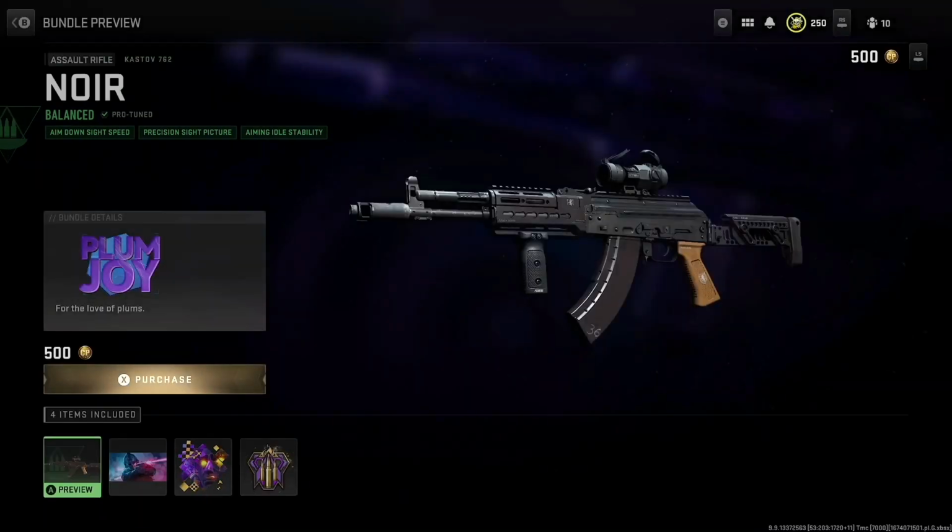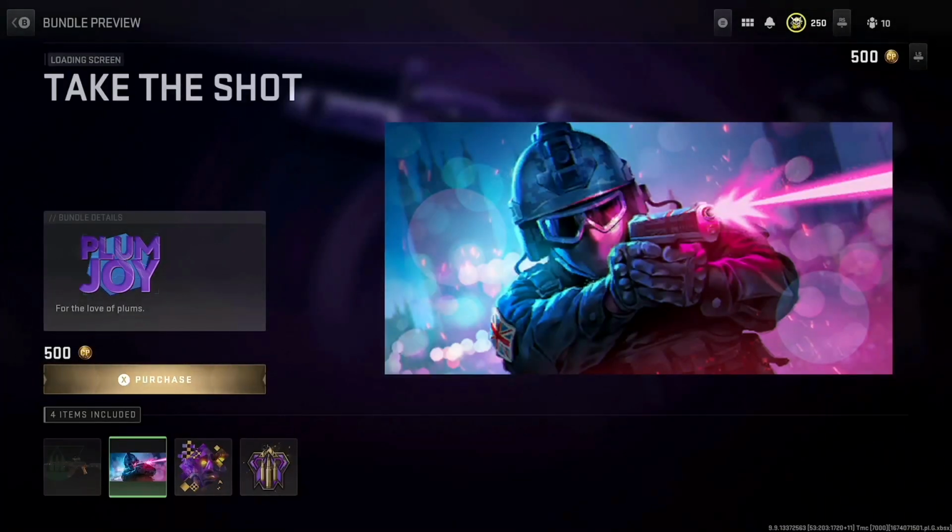So that's that there. Now, the other items in this bundle are the Take the Shot loading screen. It's probably one of the better loading screens that we've had in these bundles, and what I presume this is is some form of SAS specialist, or some form of British armed police, probably in London, with, don't quote me on this, but I believe it's maybe Big Ben and the Tower of London in the background there, firing a pistol with a pink tracer. So that's pretty cool right there.